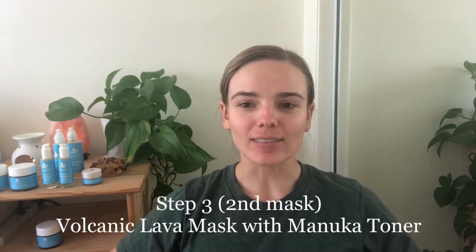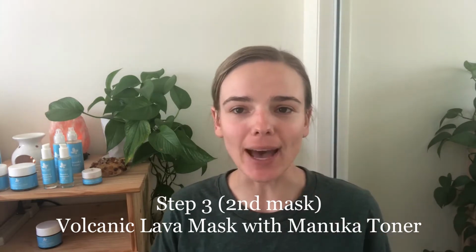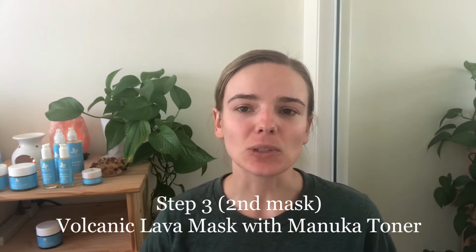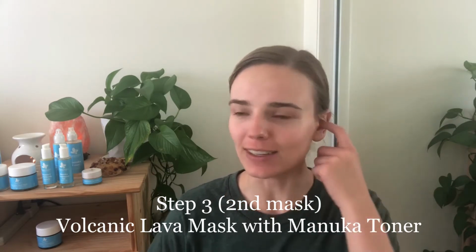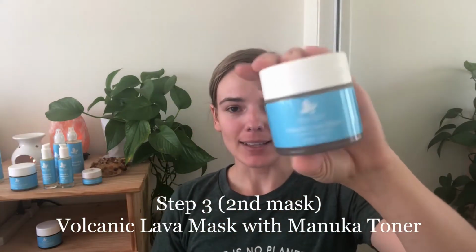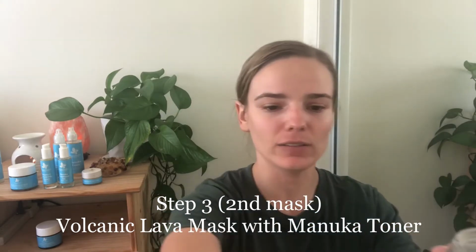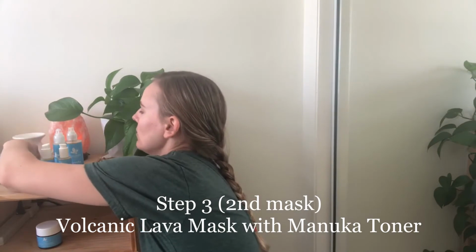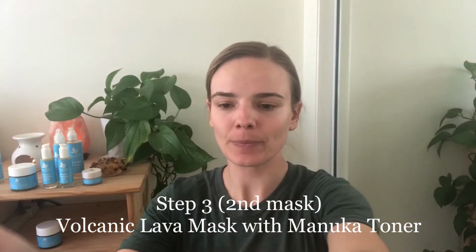Okay, now that we have the charcoal microfoliant off of our skin, it's time to do our second mask. This is the mask that I was talking about that is really purging and cleansing, which is our volcanic lava mask. The volcanic lava mask comes as a powder, as you can see, and you have to mix it yourself at home. So get yourself a little bowl and teaspoon.